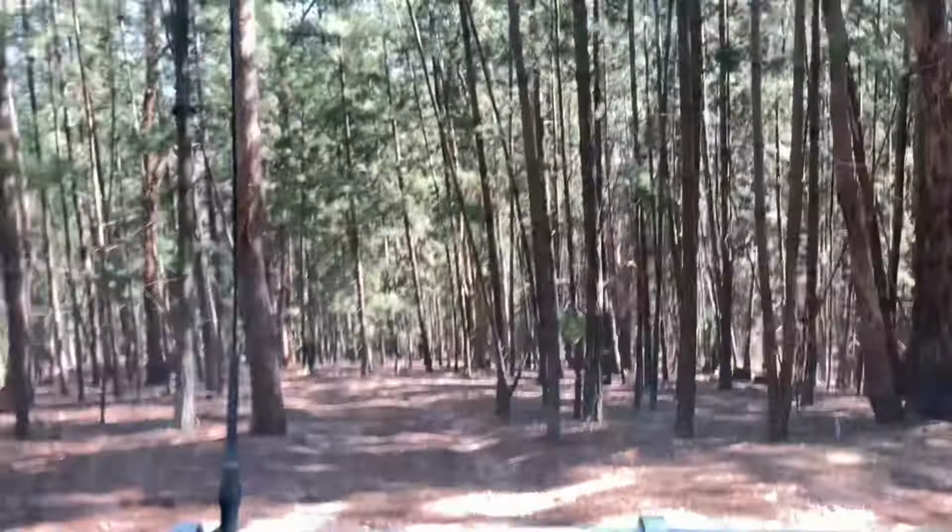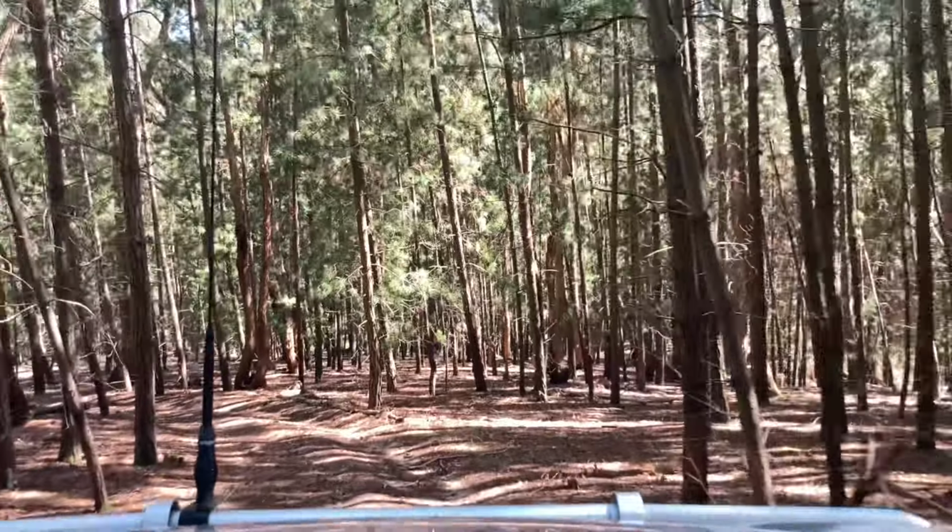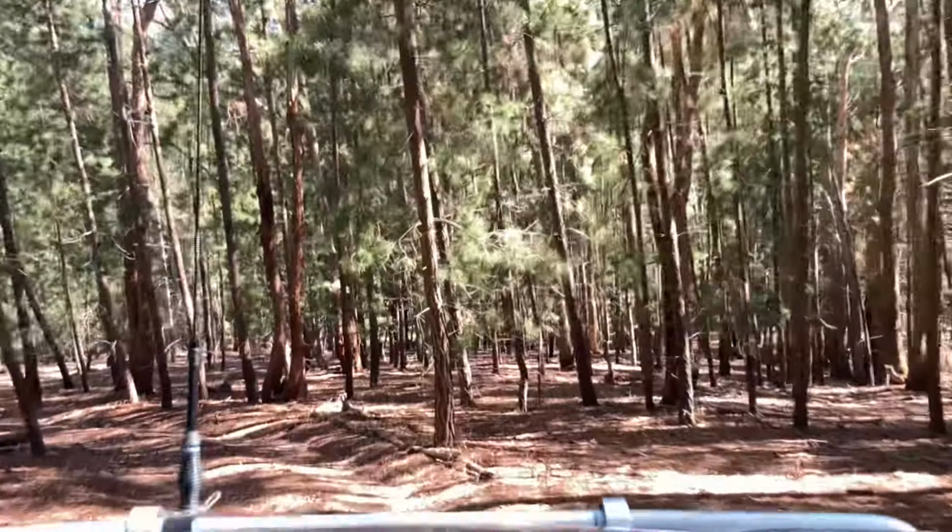So for now, we've just continued north along the track. It just splits off here, actually. One track goes around to the right, this one goes to the left, exploring.